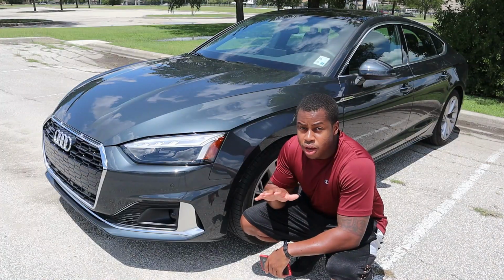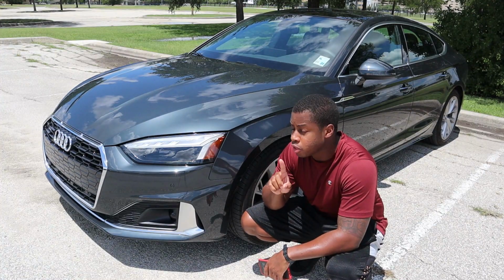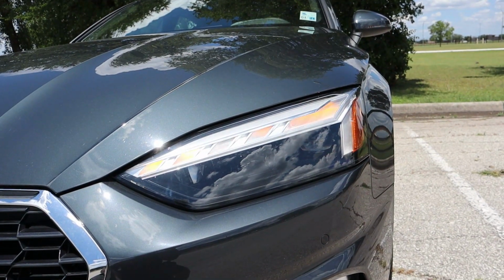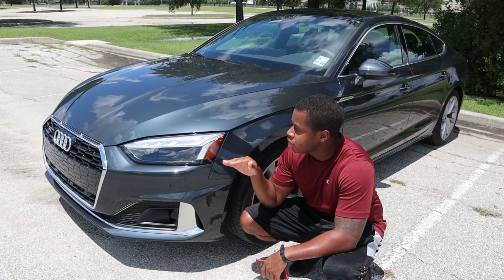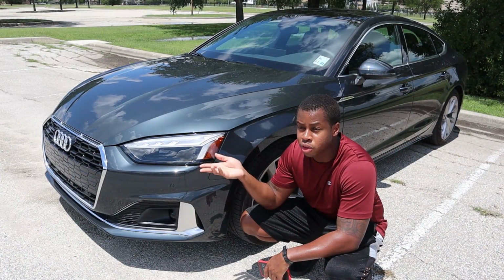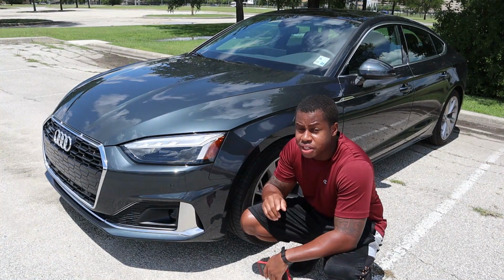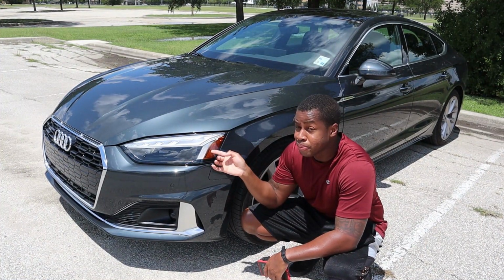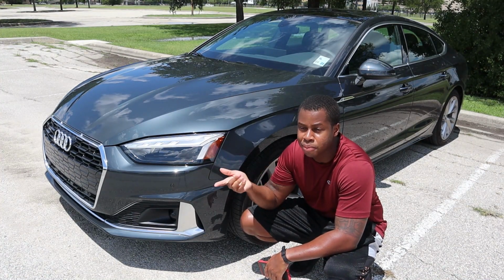Pretty nice. So now up front, you'll notice that you've got this redesigned front end, and I'm going to start with the first feature, which are these LED headlights. They're not the laser headlights, Audi's fancy laser technology. You've got to go to the Prestige trim if you want those options, but you do get 32 LED lights. These headlights also have high beam assist, which is a pretty cool thing. When it gets really dark and there's no cars around, the high beams kick on.